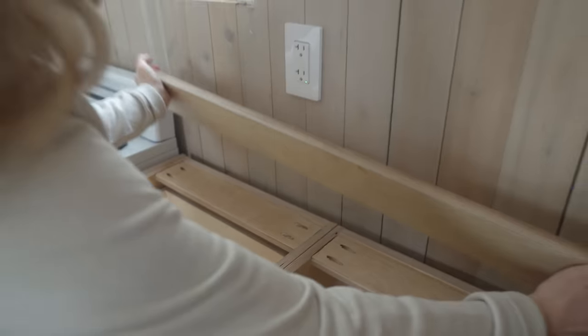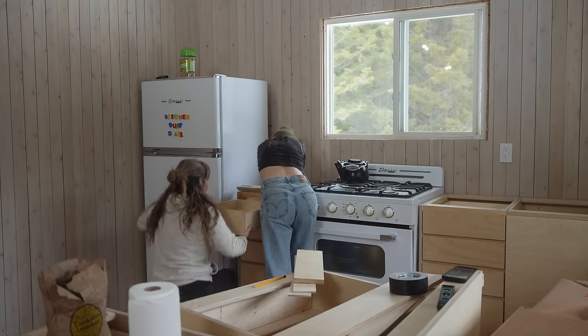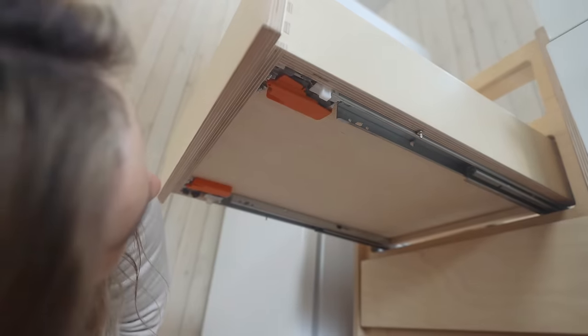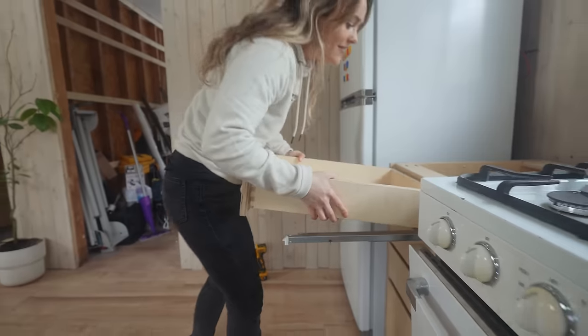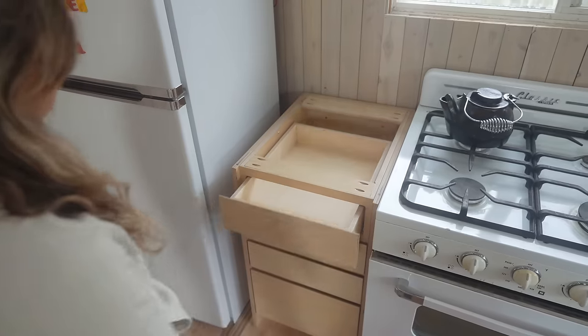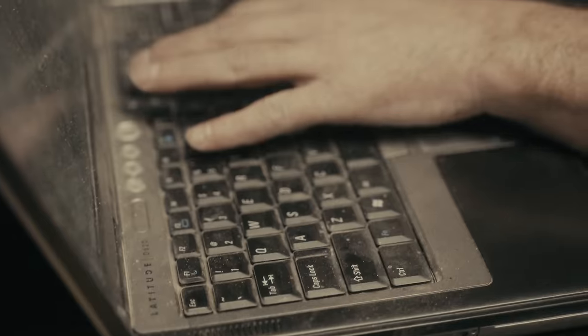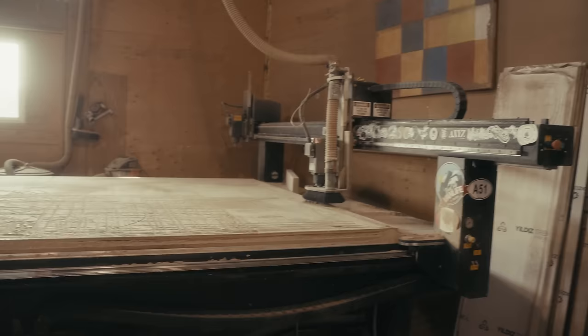As we install these cabinets, the excitement builds as our kitchen is finally coming together. We are not only thrilled with the aesthetic, but the quality of the craftsmanship. These cabinets were custom made from Andrew using Baltic birch, one of the strongest plywoods, and was meticulously cut on a CNC machine. It is looking phenomenal.